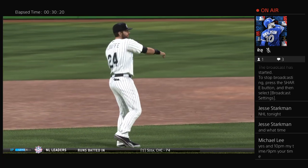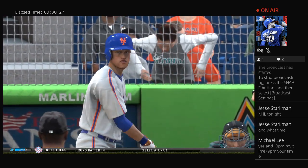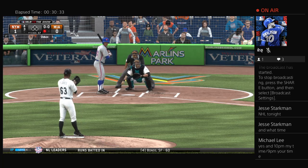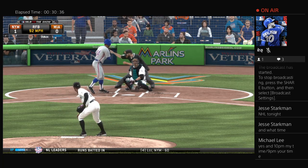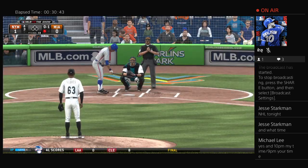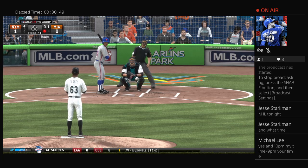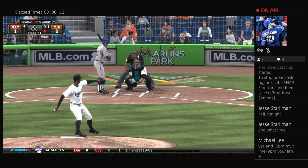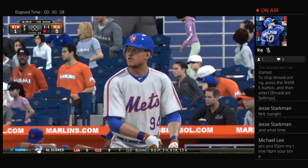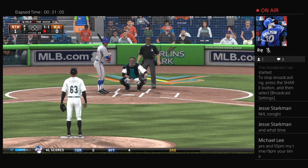Now batting, center fielder, Gary Cox. Gary Cox will get another shot. Called out on strikes his first time around. And he gets ahead here with the fastball. Strike one. A pitch in the dirt as he lays off. It's 1-1. He just about went around. He was lucky to put on the brakes when he did. One out, nobody on.